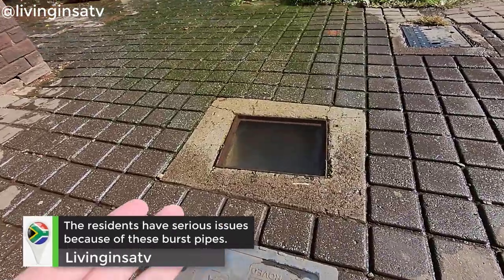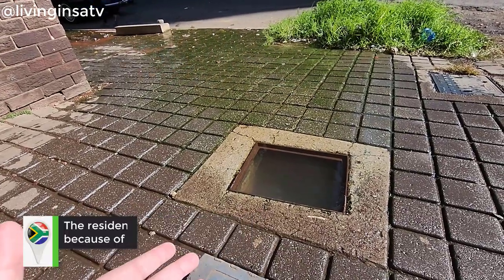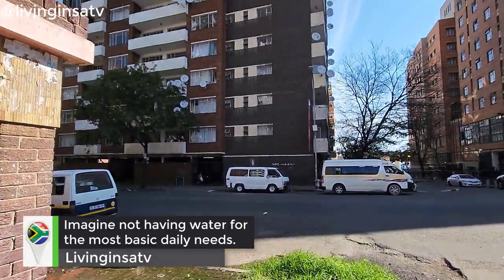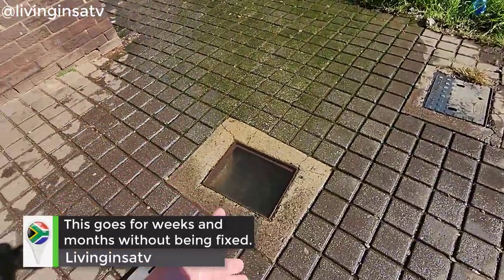We are wasting so much water. Why is this not being fixed? Literally. People in these buildings don't have water to drink or to take a shower, not even a bathroom. Why are we wasting so much water?